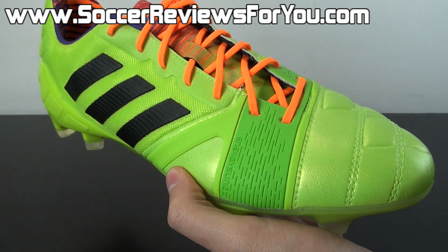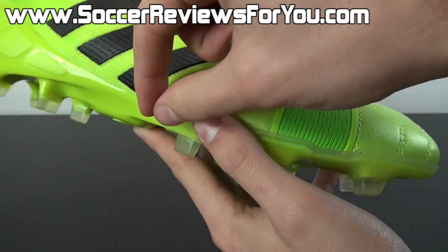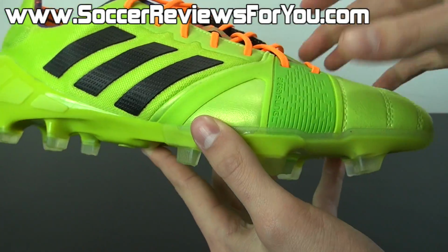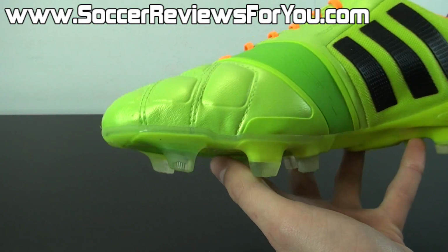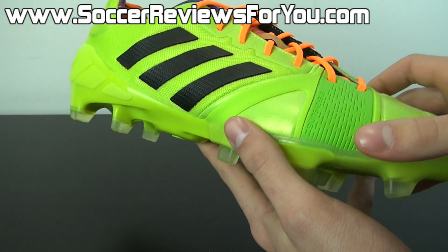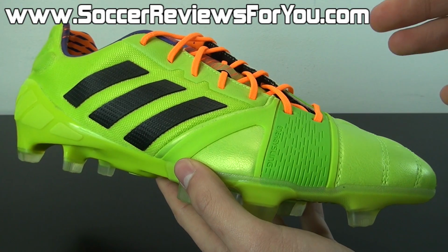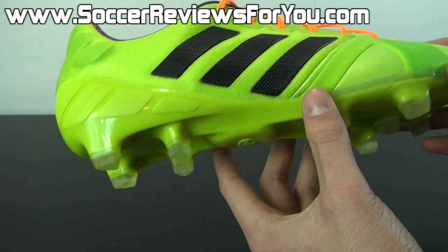Now the first feature that I really like the concept of, and it truly does work, is the energy sling. You can see that this piece of rubber along with this entire strip that runs through the forefoot, in combination with the lacing system itself, is designed to lock your forefoot in place and prevent any kind of slippage inside the shoe when making quick lateral cuts and changes of direction. It doesn't squeeze your foot to the point where it's uncomfortable, but it holds it in place, and because it works with the lacing system, when you do make those push-off turns, it keeps your foot secure inside the shoe, making for a very responsive feel.